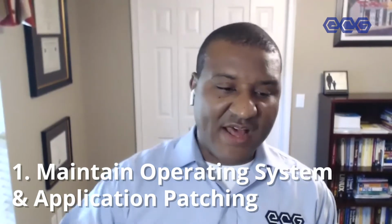Basically reviewing the operating system and platform modules for upgrade patching. A lot of folks don't tend to like to patch because that creates a lot of work, a lot of headache, and a lot of testing. However, to keep your stuff up to date, you definitely need to patch it.